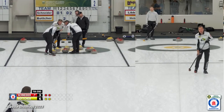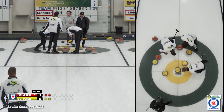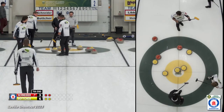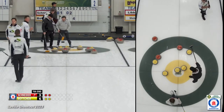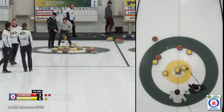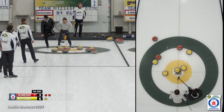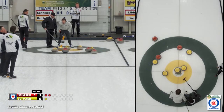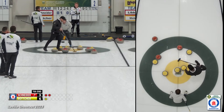Looking for a bit more curl, and he's going to get it. Taps that to the button area. Out what was called. So, tall order for Catlin Schneider. He's got to move some things around. He's got two red stones out. He's got three yellow stones in his way.